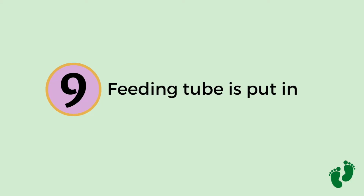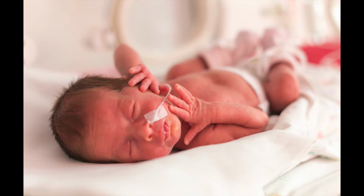Then a feeding tube is inserted. Either the feeding tube can be inserted through the mouth or through the nose. Through the mouth is called an OG, and through the nose is called an NG. Deciding on what type of feeding tube the baby might get usually depends on the type of breathing support they have. So usually babies that are intubated or have CPAP usually have an OG. And usually babies that come to us and just have nasal prongs on or are just breathing on their own, which is room air, they usually have an NG. And this differs from every hospital as well.